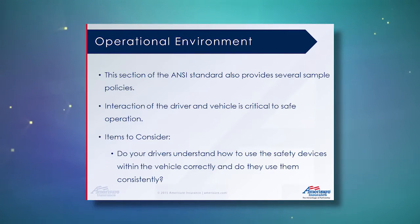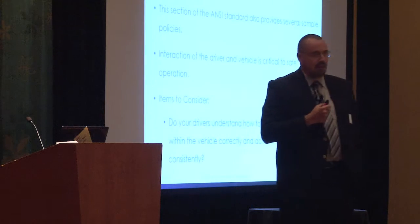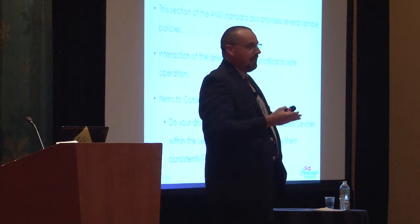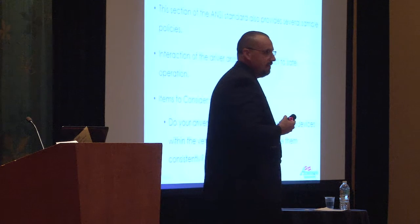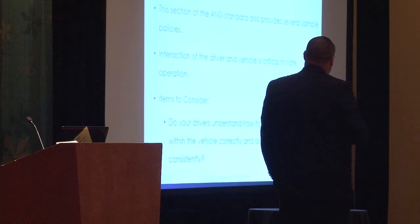When it comes to the operational environment, you want to look at the driver themselves and the vehicle and how they interact. Does that driver know how to use air brakes? Are they required to have a CDL to operate the vehicle that you have? Don't take for granted that it's just a box truck. It may be just a box truck, but there may be a requirement for a CDL license. So you need to consider that, and do the driver and the vehicle interact properly?